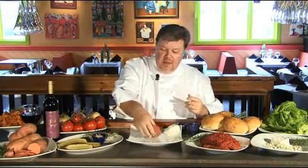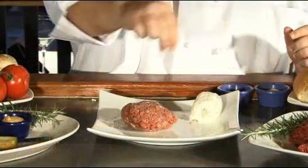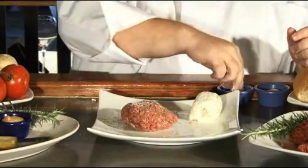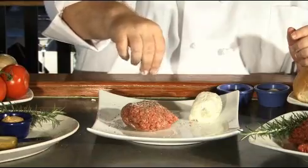All right, so we've got that incorporated. We're going to flatten it into a patty. If a burger is really great quality, it doesn't need much seasoning at all. We're just going to add a little bit of kosher salt to the top and a little bit of freshly ground black pepper. And now this is ready for the skillet.